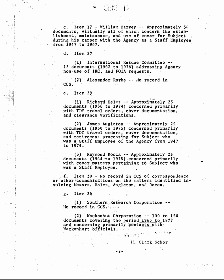How unusual is it for a branch like CCS to keep records on something that seems almost mundane, like retirement processing? What does that tell us about the granularity of agency documentation, especially for its most sensitive personnel? Well, it's extremely telling, actually. TDY, temporary duty, travel orders, those are essentially official travel assignments. Cover documentation, as we've discussed, details their fabricated identities. Clearance verifications ensure they have the necessary security permissions for their highly sensitive work.